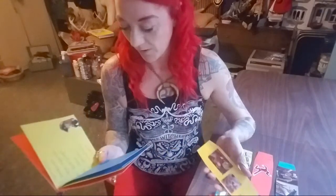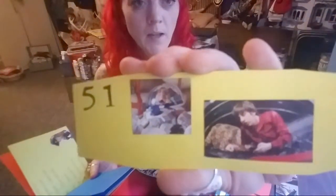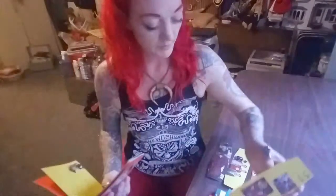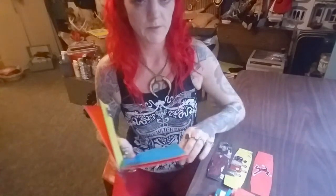Card 51 is Overexertion. Here we see Howard when he was up in the spaceship, like screaming like a baby, and then in his bed here looking quite hungover. So that is the Overexertion card. Card 52 is Renaissance.